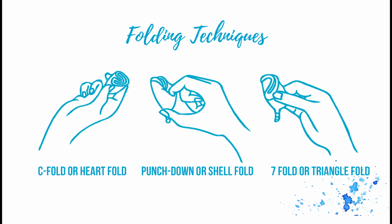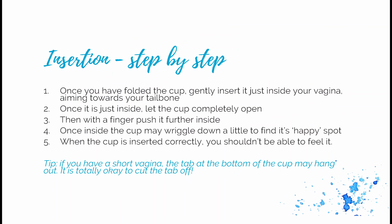Folding techniques. If you search the internet, you will find quite a few different folding techniques. The fold that you choose will come down purely to personal preference and what you find easiest or works best for you. The punch down or shell fold and the 7 fold produce a smaller diameter, so they make inserting the cup even easier.